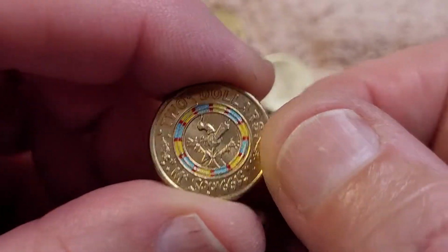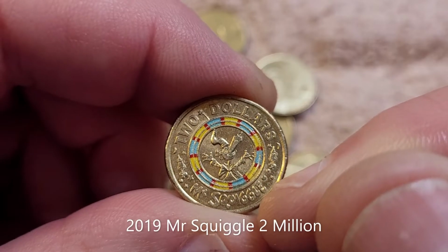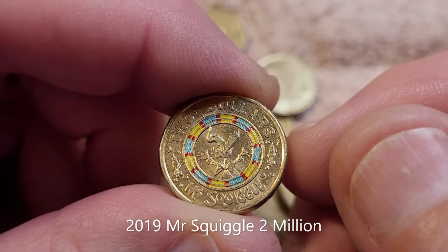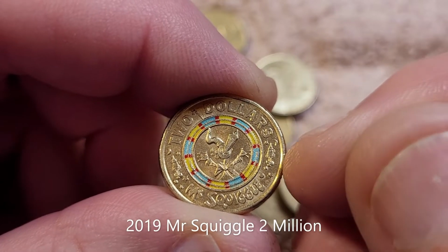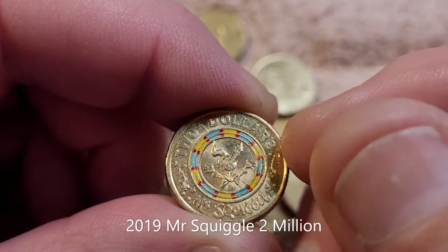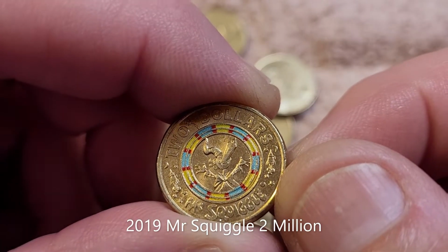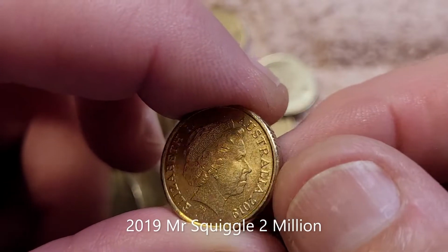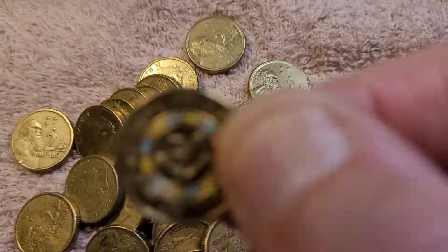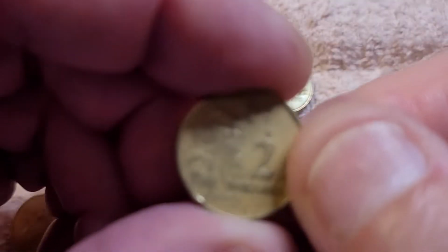Oh, there you go, it's a Mr. Squiggle. Haven't found a Mr. Squiggle for a long time. And it is Mr. Squiggle himself. There's the rocket ship over there. Wonderful, there he is going up into the stars and up to the moon, Mr. Squiggle, unbelievable. Haven't seen a Mr. Squiggle for ages. 2 million Mr. Squiggles, that is fantastic. Just very, very nice. Let's move on.